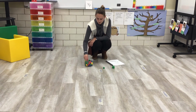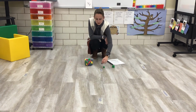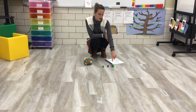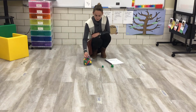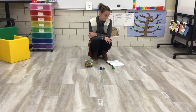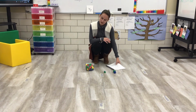Let's look for another bear. What about this bear? Is this smaller than this bear? Or is that the same size? Which group does it go in? This group? No, you're right. It goes in this group. Let's do one more. What about this bear? Does this bear go in this group? No. Goes in this group. Good job. We sorted the bears today by their size.